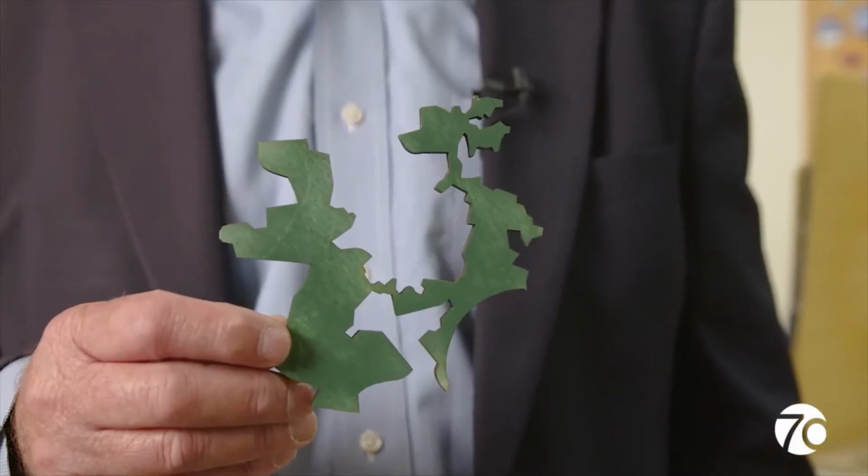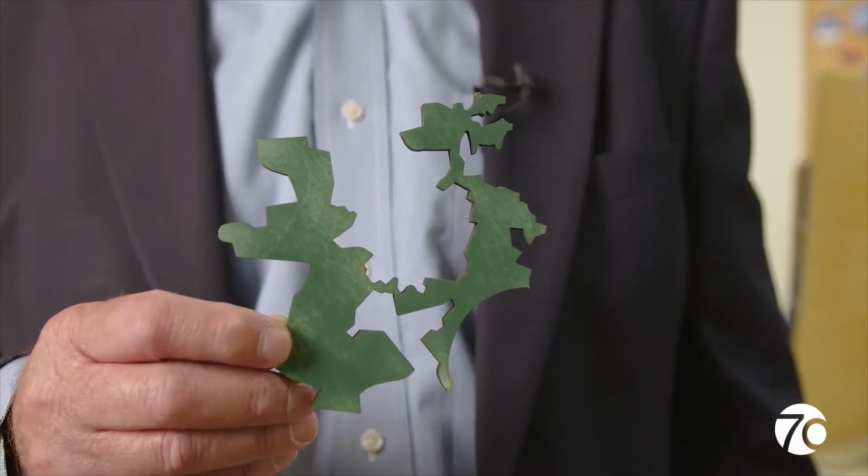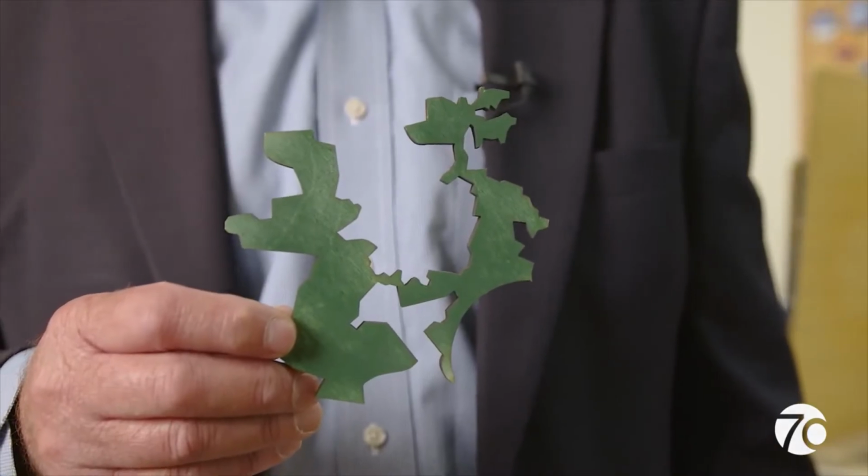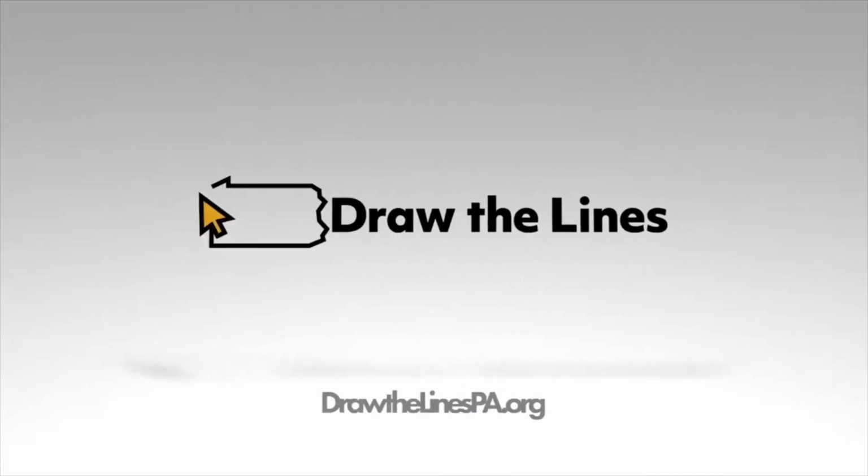In 2011, the process was positively goofy. We ended up with congressional maps that looked like this, which some folks have suggested looks like Donald Duck kicking Goofy. No way for elected representatives to represent their voters. That's why we launched Draw the Lines PA.